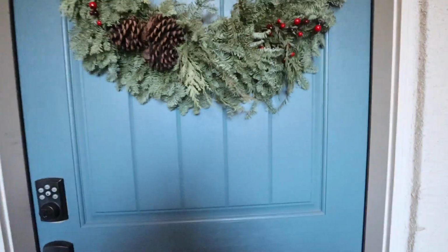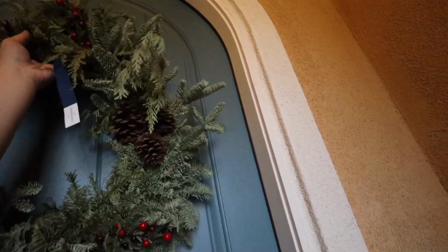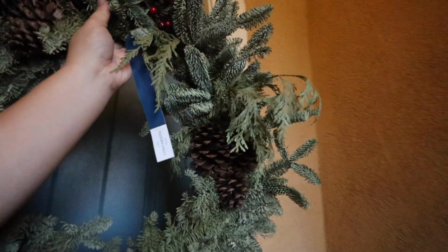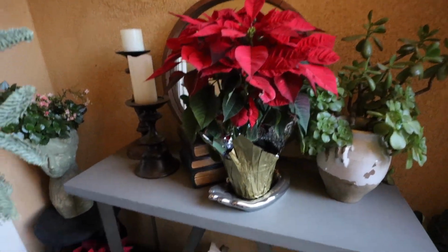Oh my gosh, guys, it's freezing. I'm actually gonna get a jacket right now, but first, to actually get rid of this guy. He is actually super duper dry. I think I'm gonna move the poinsettias into the back. They're still doing really well, but poinsettias are over.